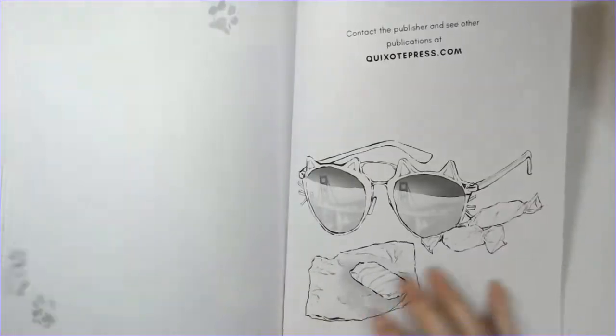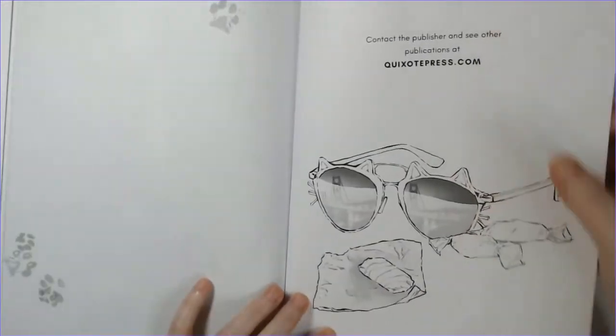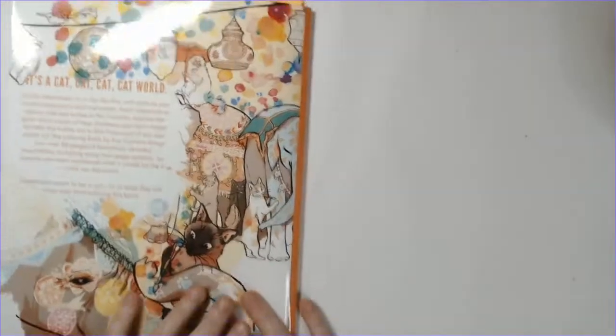I don't know, y'all. I just love it. This is one of the reasons I should have picked less than 10 books, because yeah, these flip throughs are going a lot slower, as you've noticed, just because I love these so very much.